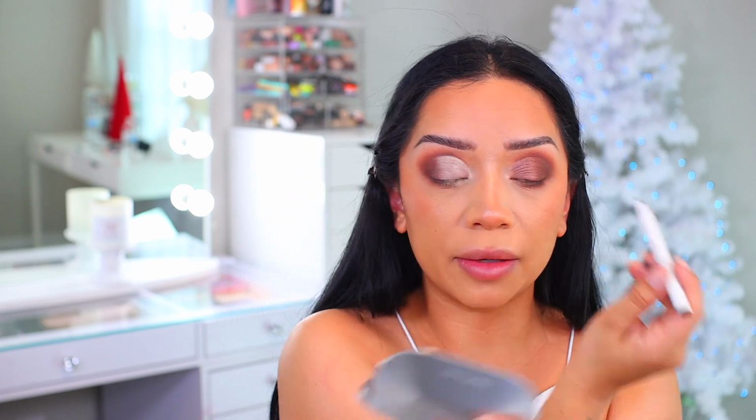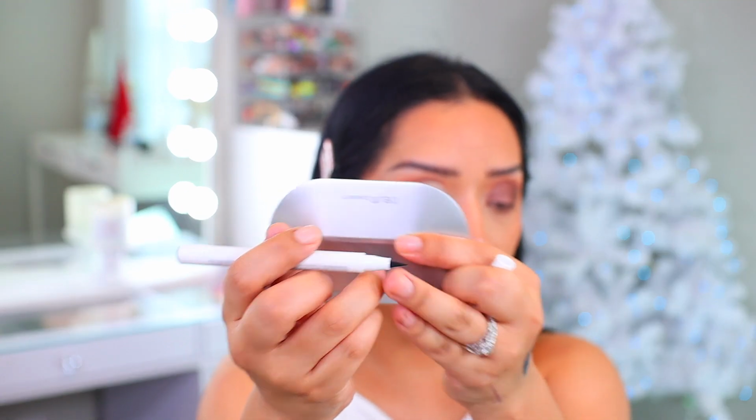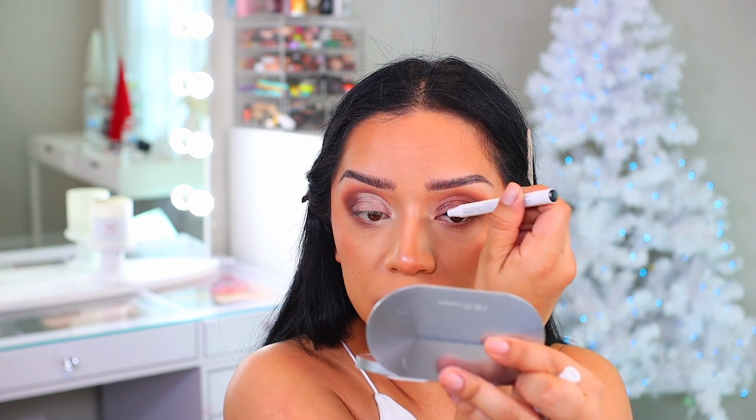But really quickly, while I wait for this to dry, I'm going to show you guys the eyeliner. This one again is just the black. I think she has a brown one, or maybe just black. It's called Midnight Black. And I do like the formula. It's liquidy and it's matte and it dries nicely. But the tip for me is just a little strange. I wish it was a little bit longer because it's hard to get into the eye area. Anyway, so I'm going to show you guys.